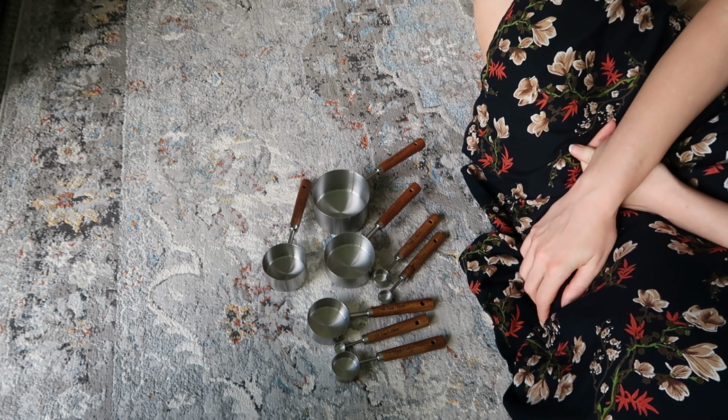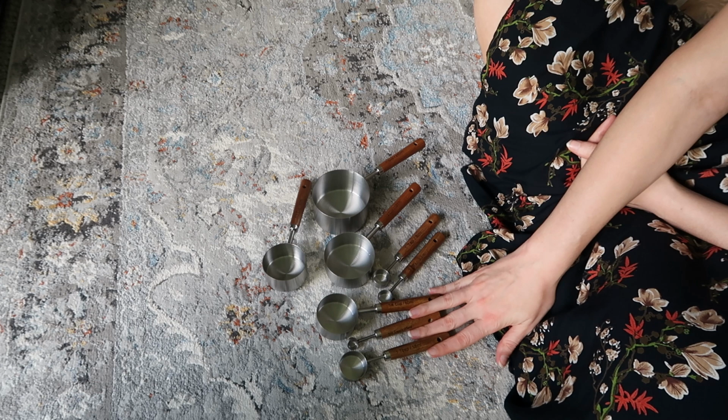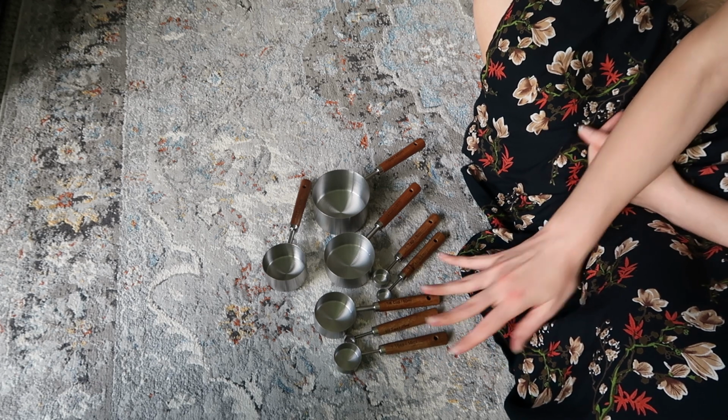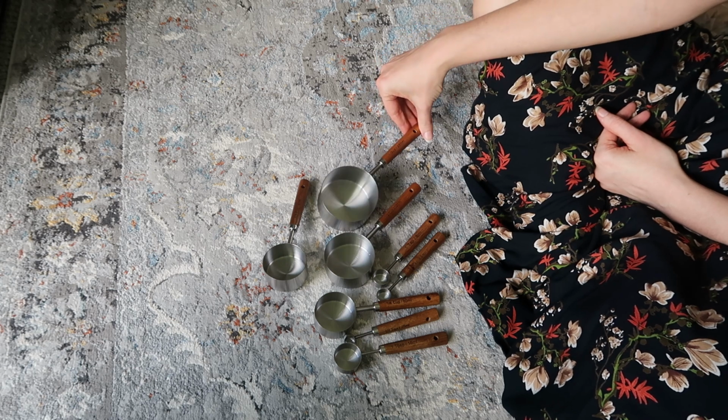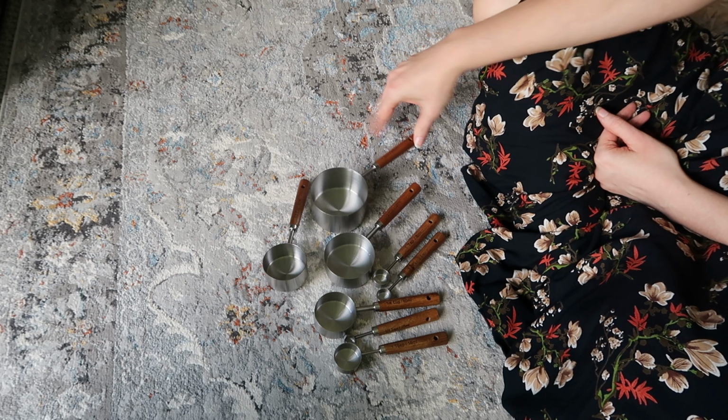I just cannot wait to get stuck into those books. And I am over the moon with this purchase for the kitchen. Oh my goodness. These are just lovely.